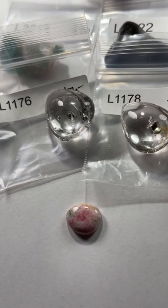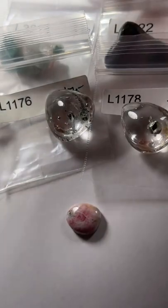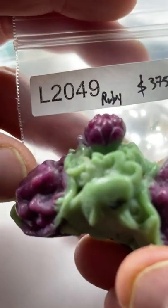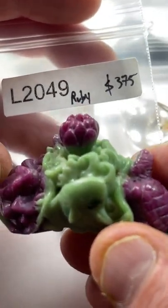What'd you say? How much was that? It was pretty close to what I paid for it 12 years ago. $375 on that one.